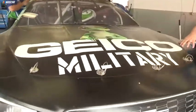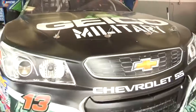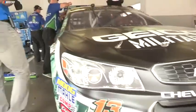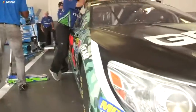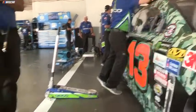Ty Dillon running the camo scheme on the Geico military Chevrolet SS. Very patriotic, very Army-ish with the camo. Little Gecko Army, or Geico Army, should I say?